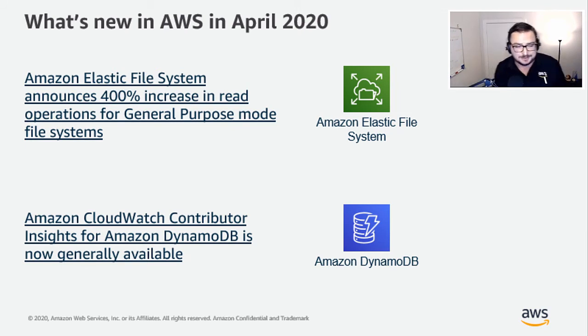So as I was saying, the Elastic File System has got a 400% increase in read operations for the general purpose file systems. So this is really cool because it's performance for nothing. If you're using EFS, you're going to get this upgrade where you'll see your read performance uplift and it won't cost you anything and you won't need to do anything. So that's a great win.